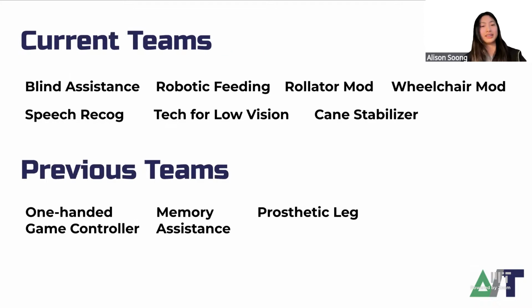And for current teams and previous teams that we've had as a club, these are just some of them. I'm not going to say all of them out loud because it's all out there, but I'll be going through some teams that we've had in the past and that we have right now, and why their projects are really cool.